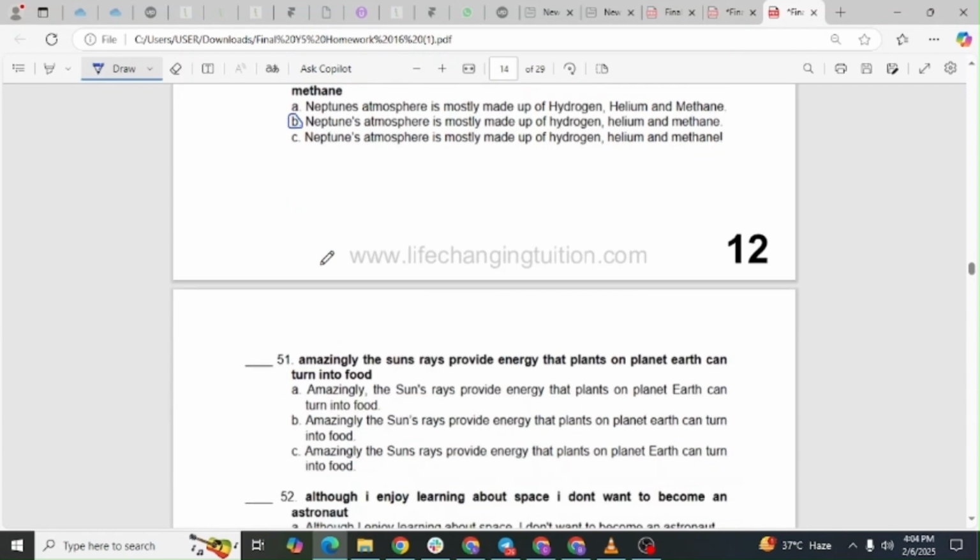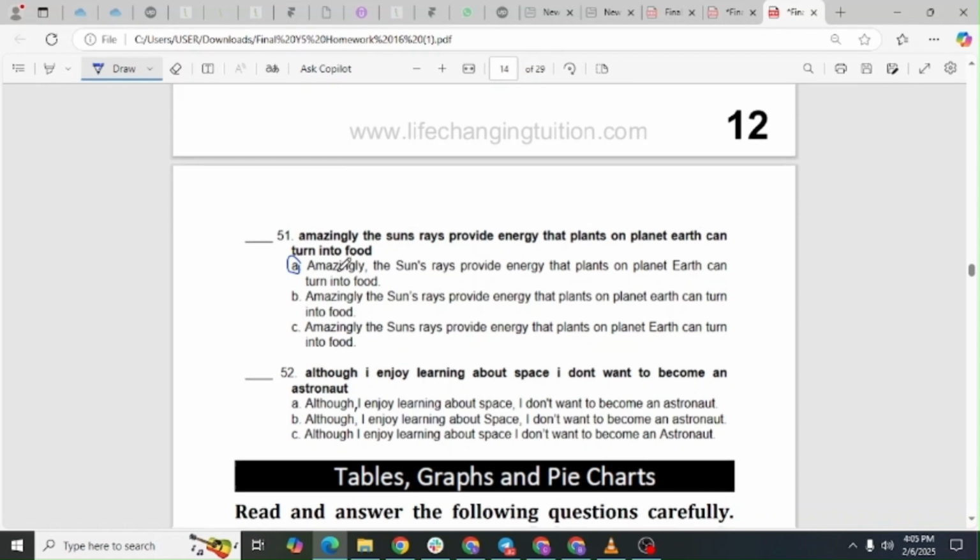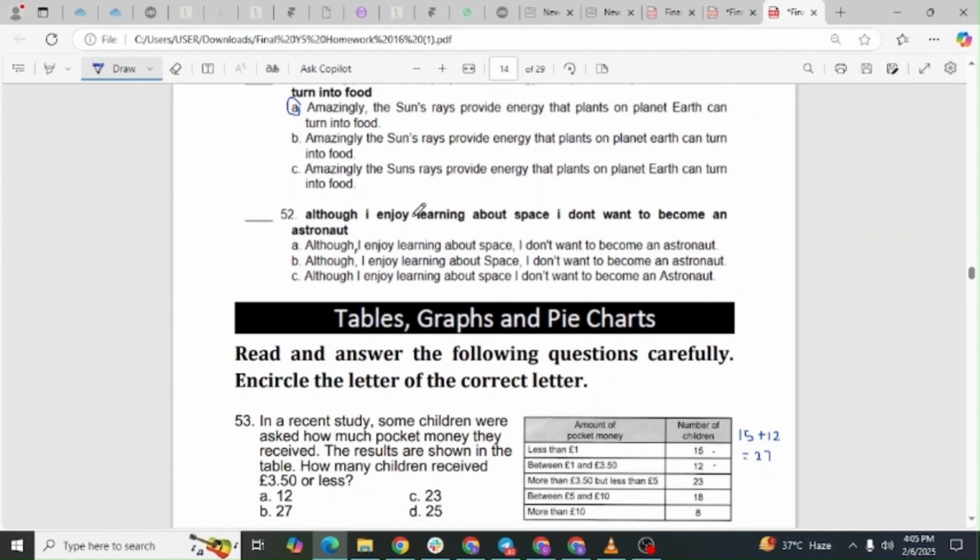Question 51. Amazingly, the sun's rays provide energy that plants on planet Earth can turn into food. The correct answer is option A. This sentence is correctly capitalized and punctuated. Sun's correctly uses an apostrophe to show possession, and Earth is capitalized as it is a proper noun. Question 52. Although I enjoy learning about space, I don't want to become an astronaut. The correct answer is option A. The sentence correctly begins with "although," includes a comma after space, and properly uses I in uppercase.